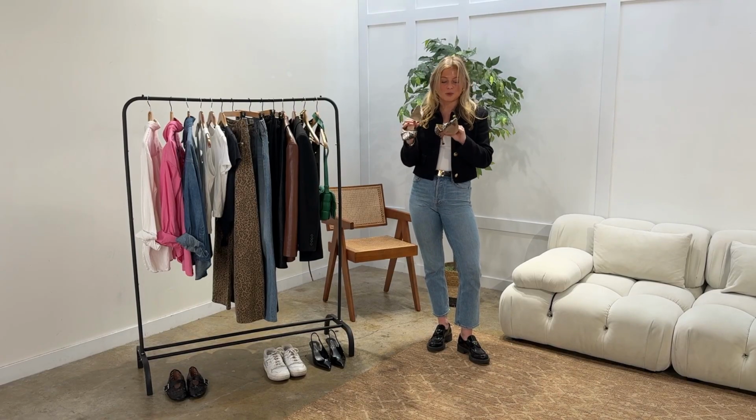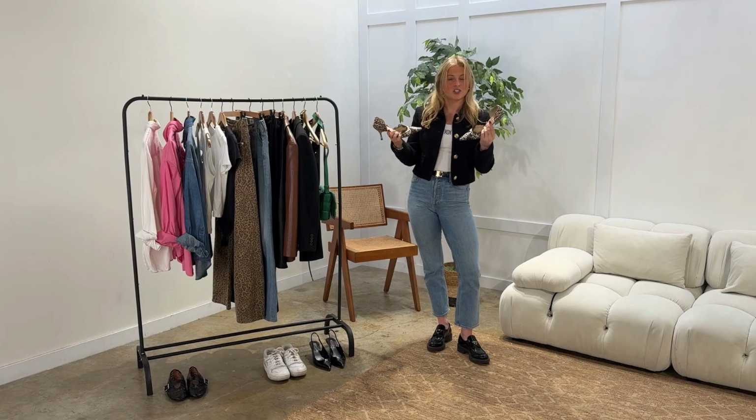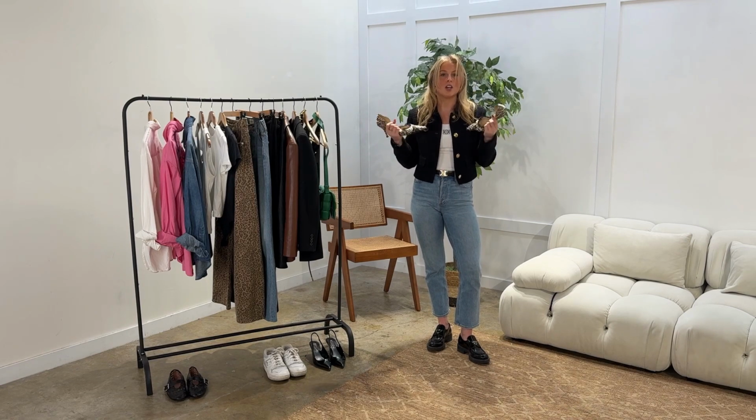They're so fun. I got them at a consignment store, which I would highly recommend checking out for a fun, different pair of shoes. I highly recommend finding a fun pair of shoes to incorporate into your capsule wardrobe because they'll just make you feel so elevated, so confident, and they'll really tie together your outfits.